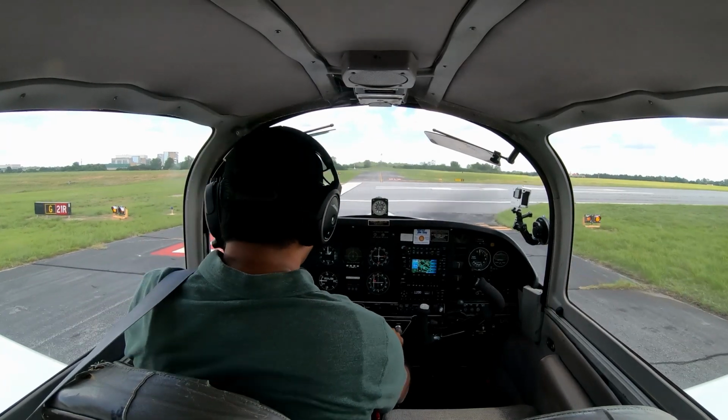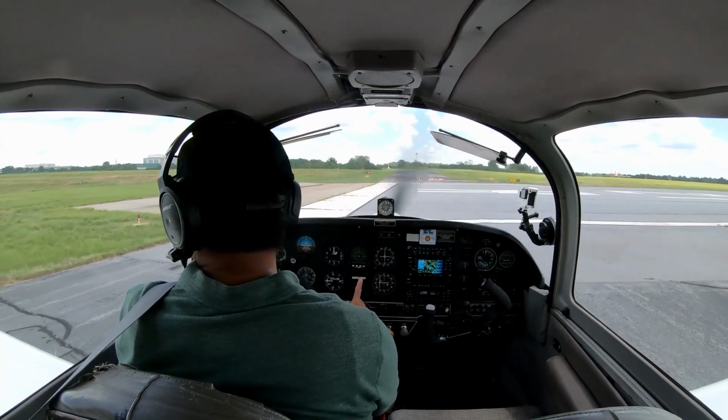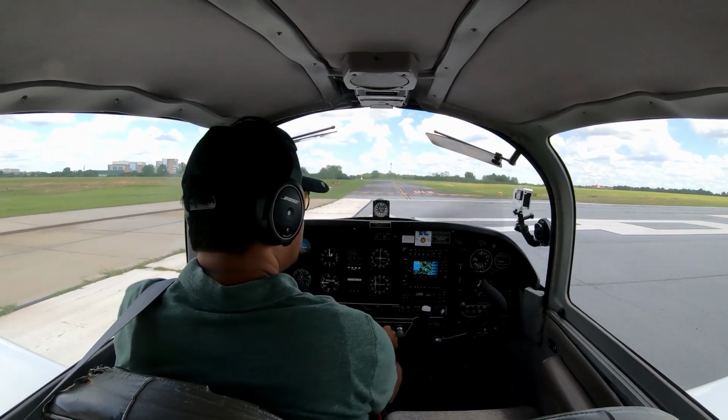Tower, 704 Bravo, Romeo Bravo, 5 miles, 21 right. Good. Canopy closed. Number 704 Romeo Bravo, roger, runway 21 right, clear to land. Alright, blue line 21 right, 704 Romeo Bravo.